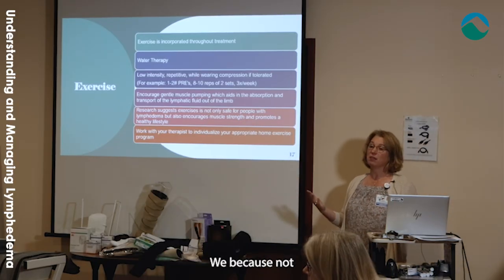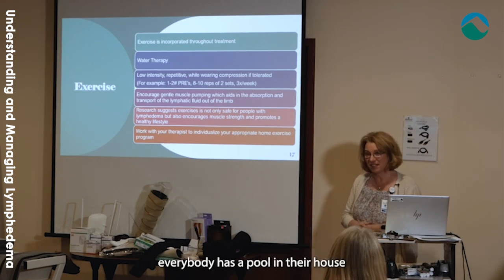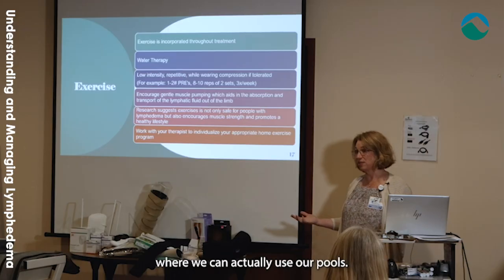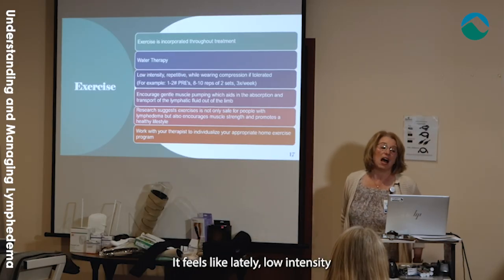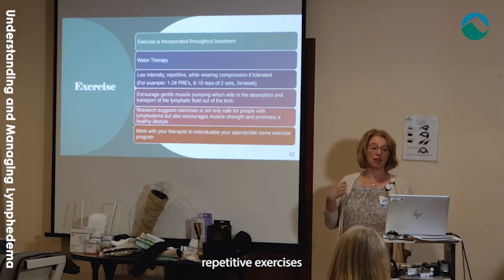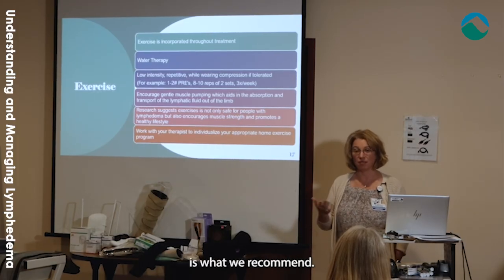In general, because not everybody has a pool in their house, and we live in New England, so we only have 2 months a year where we can actually use our pools, it feels like lately. Low intensity, repetitive exercises while in compression is what we recommend.